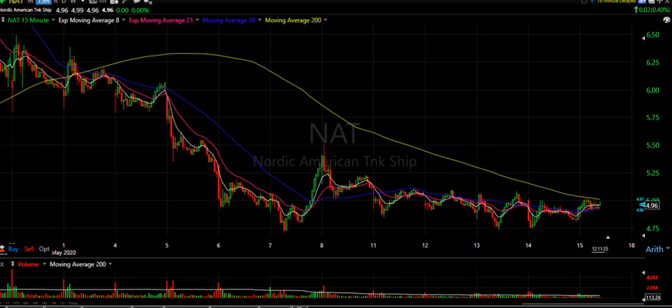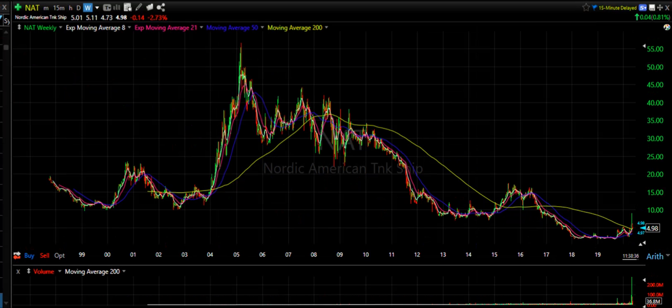When I flip over to the weekly chart, you can see back in 2004 and 2005, NAT was definitely a high flyer. And since they've said their business is doing better than ever before, it's not beyond the realm of possibility to see their stock price go much, much higher from here, especially if their business conditions stay this favorable for a while.